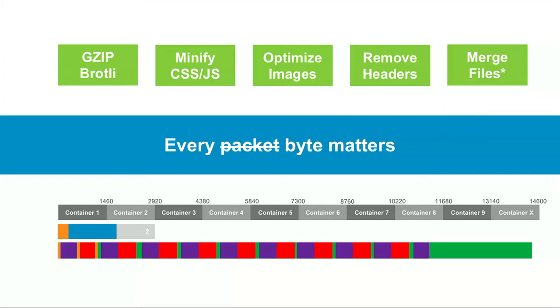Remove headers. Any X-Powered-By ASP.NET version whatever, or cache hits, every header you send basically consumes bytes. Get rid of them. You'll have more space for the real bytes. So that's the end-to-end tune. If you just do this, it will make sure that you have a solid baseline before you start tuning.